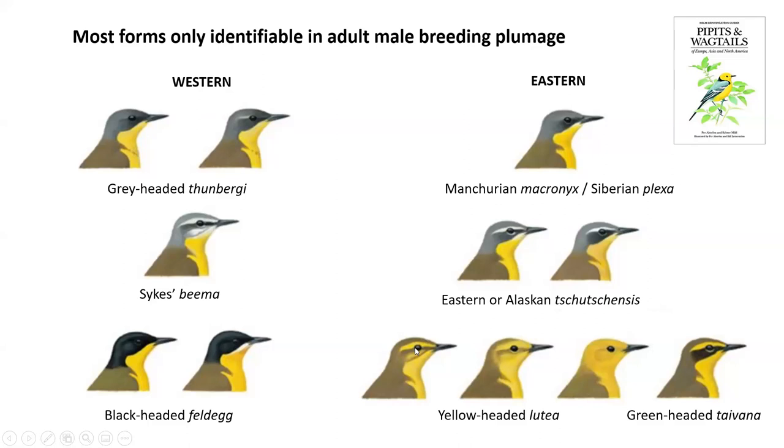There's then the yellow-headed wagtail group, and this comprises, in our part of the world, lutea, which comes in a variety of forms, from a clear yellow head through to a green crown with a yellow supercilium. And then the very distinctive and probably the most distinctive form of the eastern yellow wagtail group, the green-headed wagtail, taivana, which has these lovely dark ear coverts, bright, strong yellow supercilium and yellow throat. A very attractive looking bird.